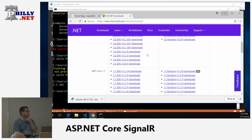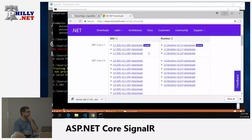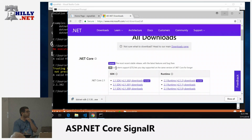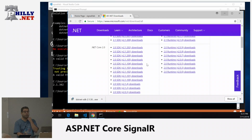Maybe I stalled long enough. But also, I think this is good information. I struggled through this. You can see the current support. This is the currently supported one. You might notice something really interesting. Long-term support. No long-term support for 2.0.